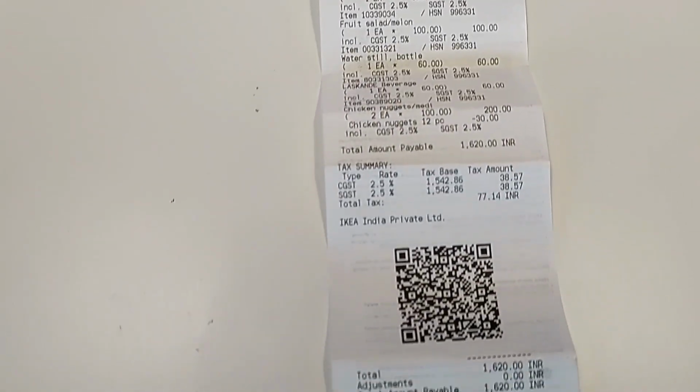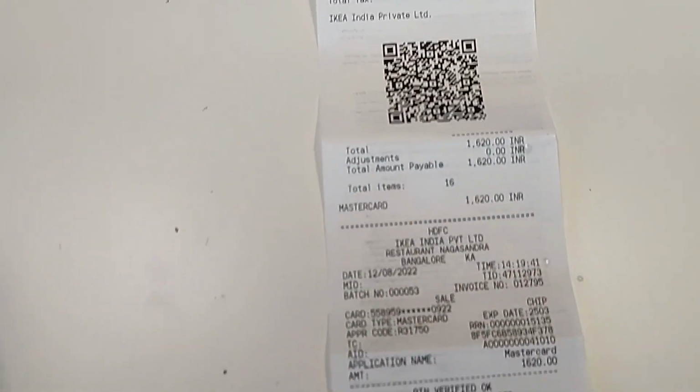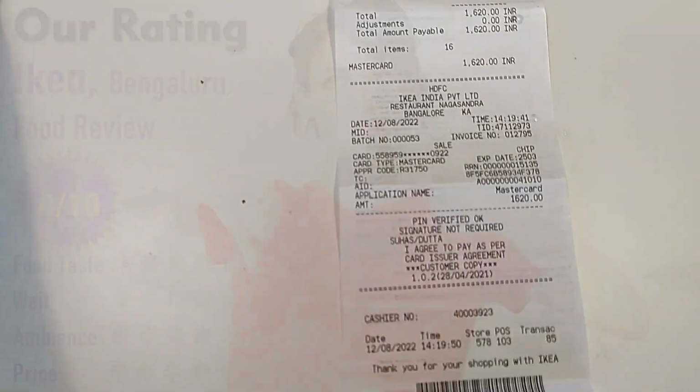So our total bill came up to 1620 rupees. You know what? Once is enough.